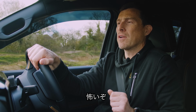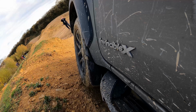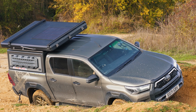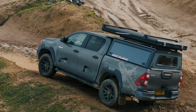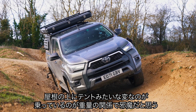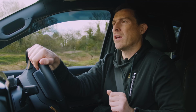Hey! Oh my god, that looks sketchy. Oh Jesus! Look at me on two wheels. It's obviously got some weird thing on the top of it, like a tent, which is knackering his centre of gravity. I hope Graham's on this. It looks like he's going to roll it.